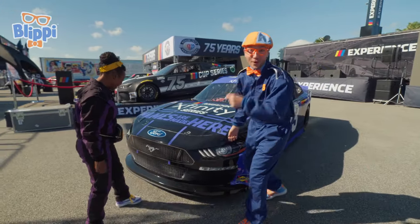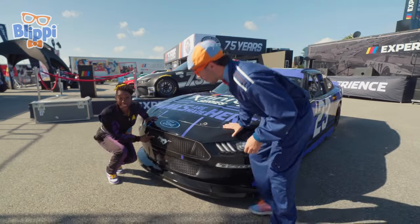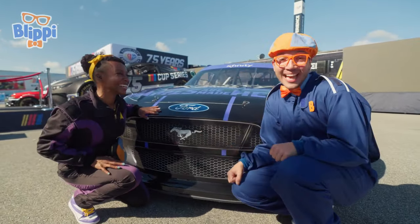Whoa, and this looks like a really fast race car. Yeah, and look. Do you know this animal on the front? Oh, Mika, I know this animal. It's a horse.